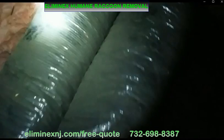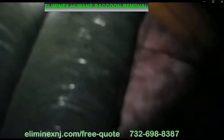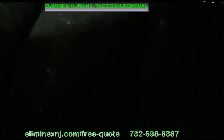You can see paw prints from the raccoons on the dust. See the paw prints there? So, they're coming from this corner here, and they're going along the soffit, and then coming out from the other side.